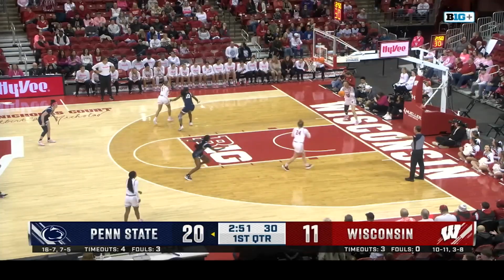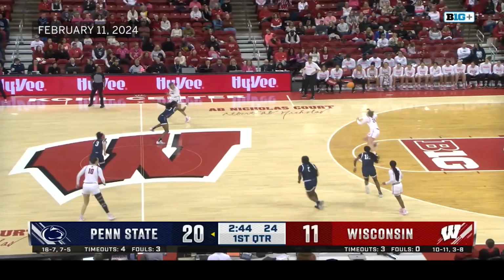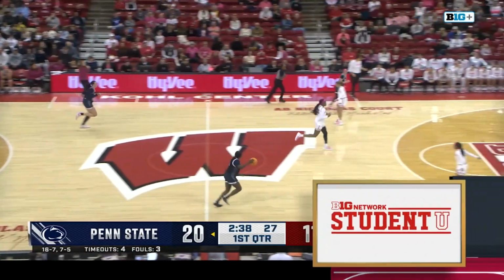Due to time constraints, we now move ahead in the action. Necessary response there for Penn State to break that scoring drought as they continue the high press offense against the Badgers and create a turnover off of it.